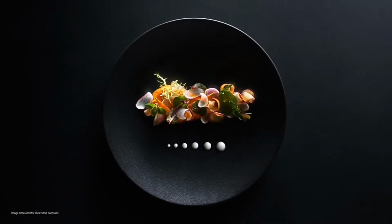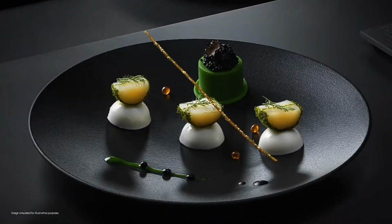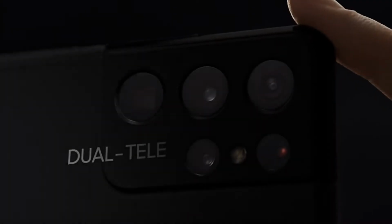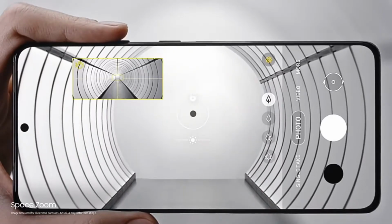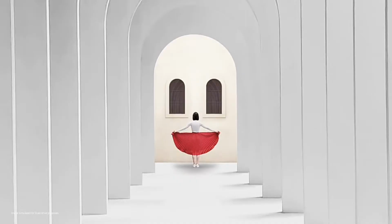Super high resolution doesn't stop at video. The epic story continues with an enhanced 108 megapixel sensor, capturing rich color for true-to-life photos. You can all but taste the details as you pinch in to discover photos within photos. Our breakthrough dual tele lens system brings the world closer to you. With Zoom Lock, Space Zoom is now smoother, faster, and sharper than any zoom in Galaxy.